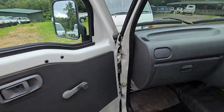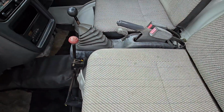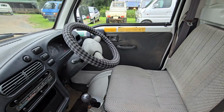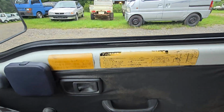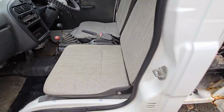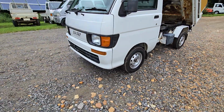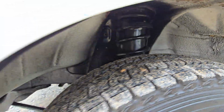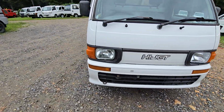Good looking door panel. Look at the dash here. Look at the seats here. I mean, it speaks for itself, excuse me. And it's got a steering wheel cover. Now those are the factory controls here, and that has not been rubbed off. So that is nice. Good looking front end, even under the fender well, which it is dirty. It just quit raining here. But two good looking trucks here.